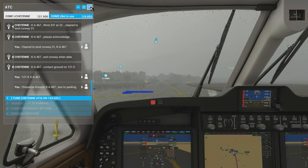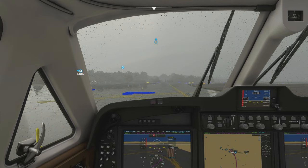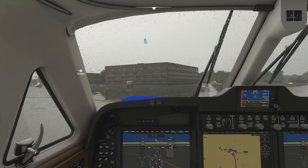Cheyenne ground, KA-467 taxi to parking. KA-467 taxi to general aviation parking using taxiway Charlie. Taxiing to general aviation parking using taxiway Charlie, KA-467.